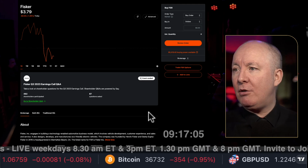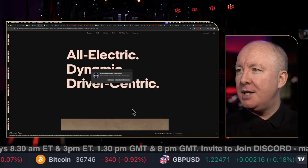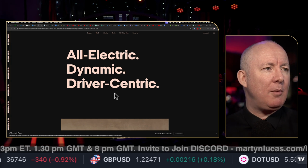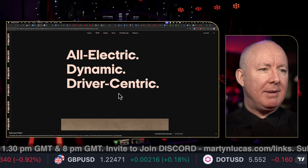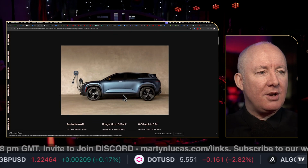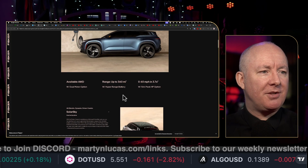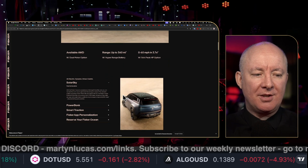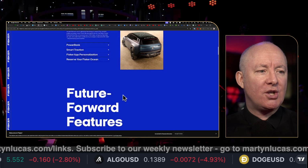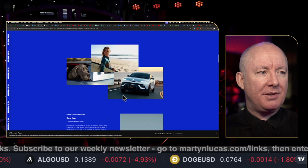Let's now go and look at their website. Have a quick look at their website and see what we have over here. On their website, all electric, dynamic, driver-centric. Let's scroll down and have a look at the car. You can see what the car looks like. Range up to 360 miles. We're not going to get into the details of the company. I'm just giving you the headlines for it so you can go and take a better look at Fisker or what it's all about. But there you go.